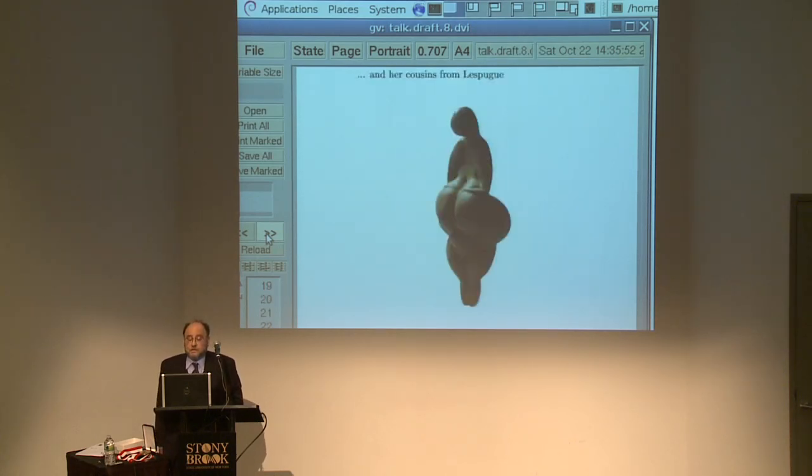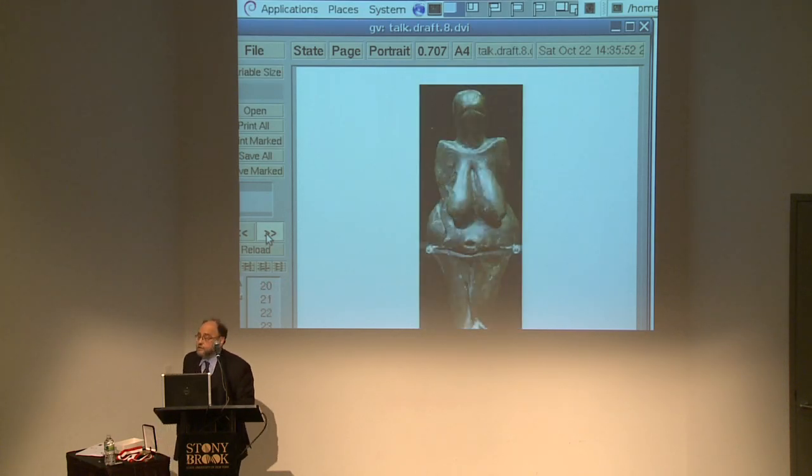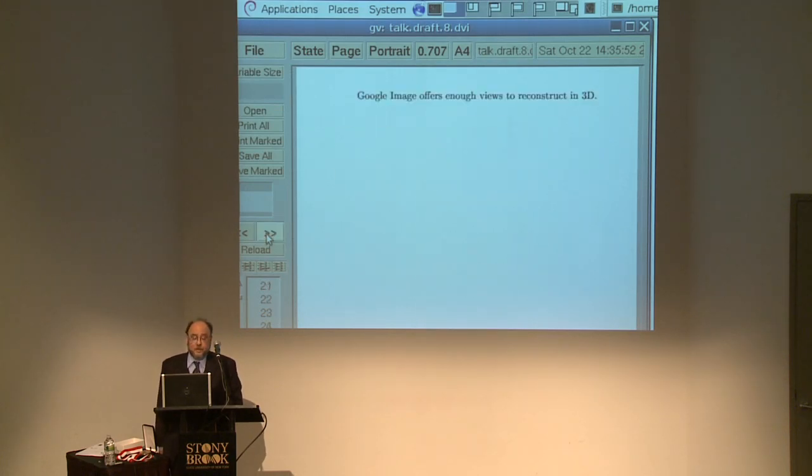Here's one of her cousins. This is from Le Pug, and another from Dolny Vestonice. All exaggerations of what is a dimension of normal variability correlated with something important. Recognition, it will turn out to be the case in caricature, or fecundity for females that need to feed offspring.